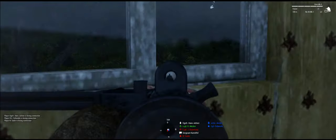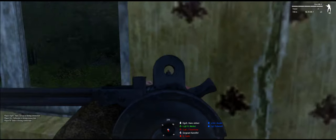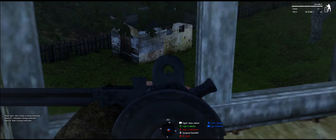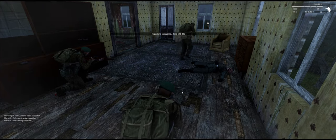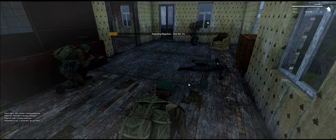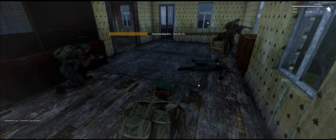Alright, occupy the windows, let's take a look at what we got. Pull him away from the doorway. I think it's safe to say that Hunt is now in hell. He got fucking wrecked. I just see him drawing his weapon like, oh dude, don't do it. And then he just gets lit up. He tried. Props to him for trying, but it did not go well.